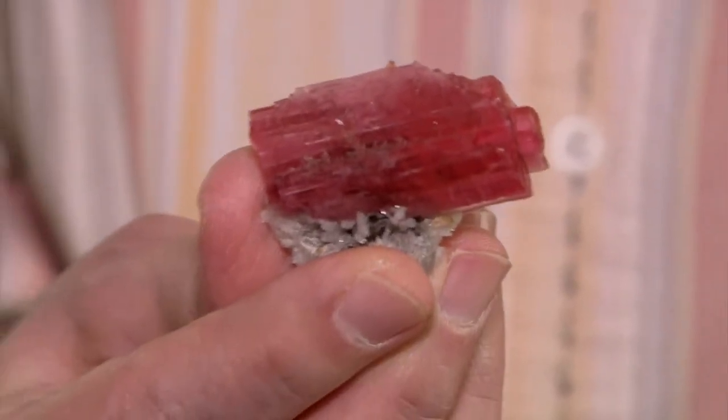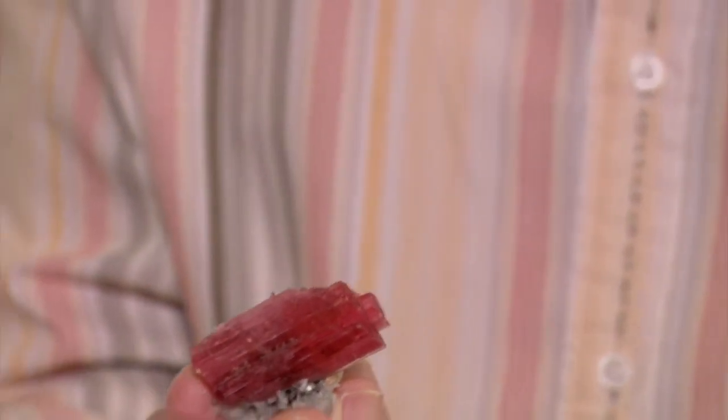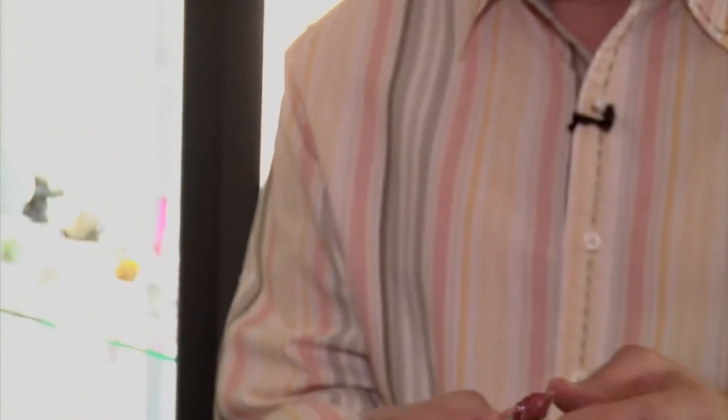Most rare minerals today are kind of tiny. This is very showy. It's a good size. It's wonderful. Thank you. It was a pleasure. Anytime. Good to see you again.